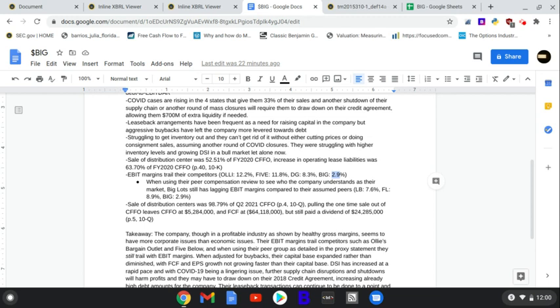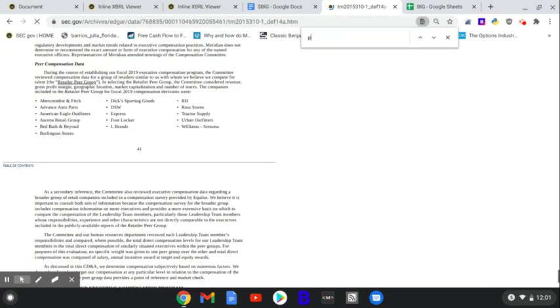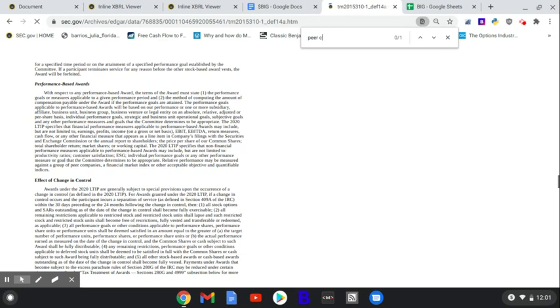And then what I did was I tried to be a little more negotiable with, I guess, the company, and looked up their peer compensation review, which you'll find in the proxy statement. And every public company has to publish one of these things. So I'll make it simple. Control plus F, peer comp.